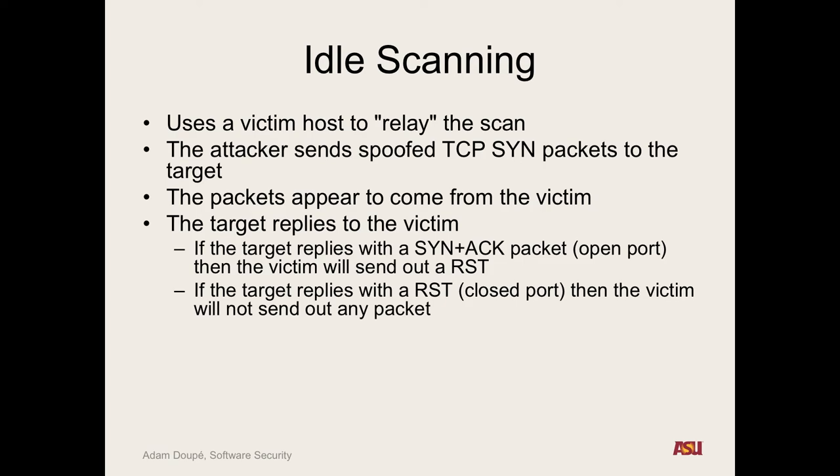So we can actually leverage the fact that in most TCP/IP implementations, the IP datagram has an ID field. What was that field used for?